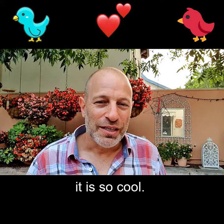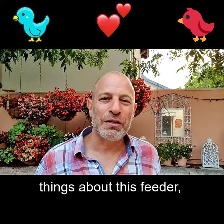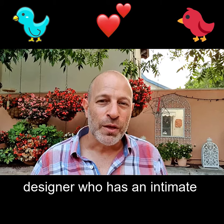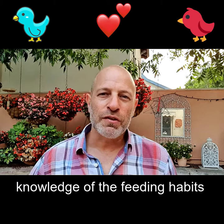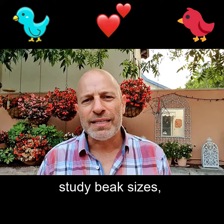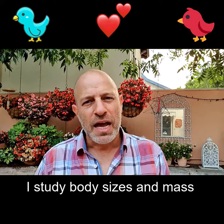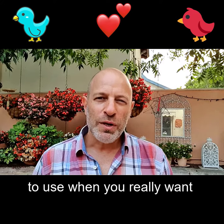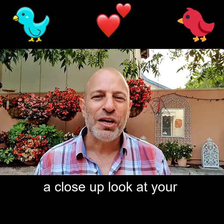It's so cool. There are many other amazing things about this feeder, and myself, as a bird feeder designer who has an intimate knowledge of the feeding habits of pretty much every kind of garden bird, what I do is I study beak sizes, I study body sizes, mass, and weight, so that this can be the very best bird feeder to use when you really want a close-up look at your amazing garden birds.